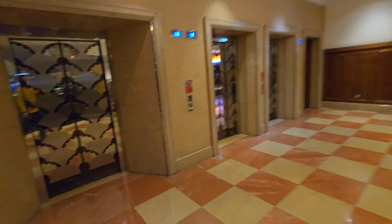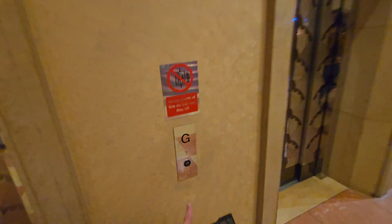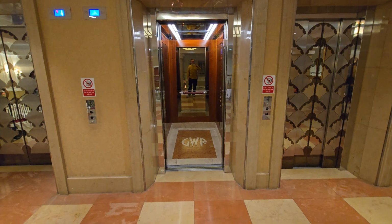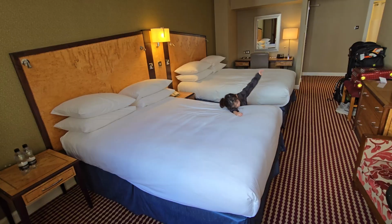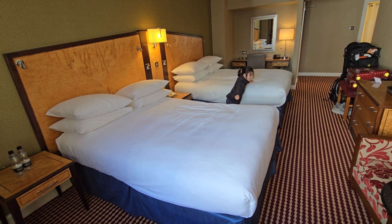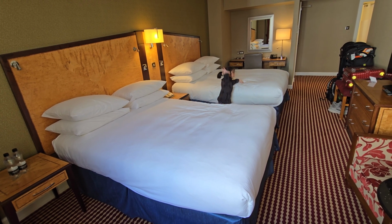Sometimes the elevators, the doors wouldn't open and close. They'd have to open and close like 5 times before they actually worked. And we did have some issues with the air conditioning in our room. Our room was a comfortable 20.7 degrees Celsius all the time. It didn't seem like if we increased or decreased the temperature that it really did much of anything. But that didn't stop us from sleeping well.